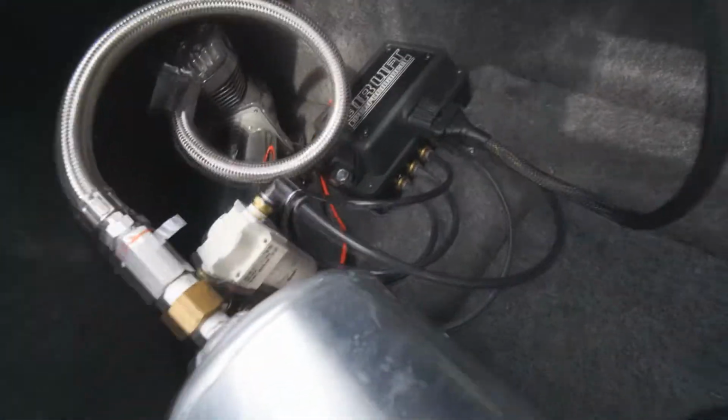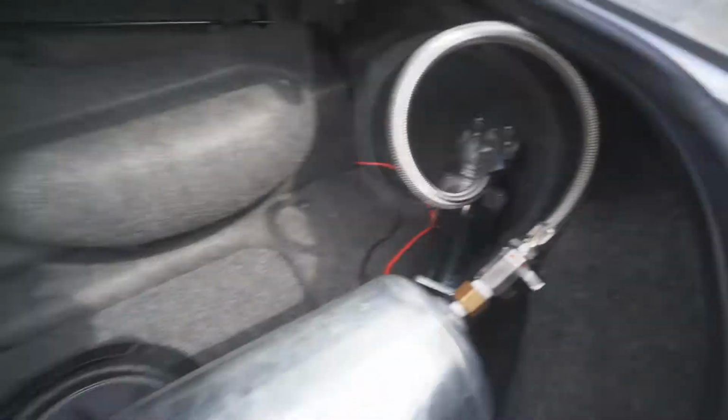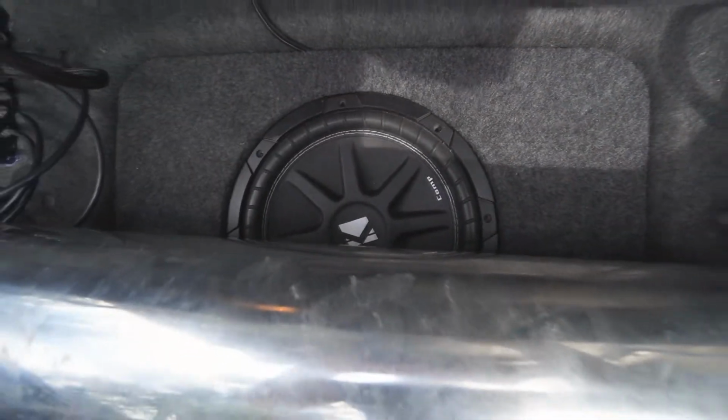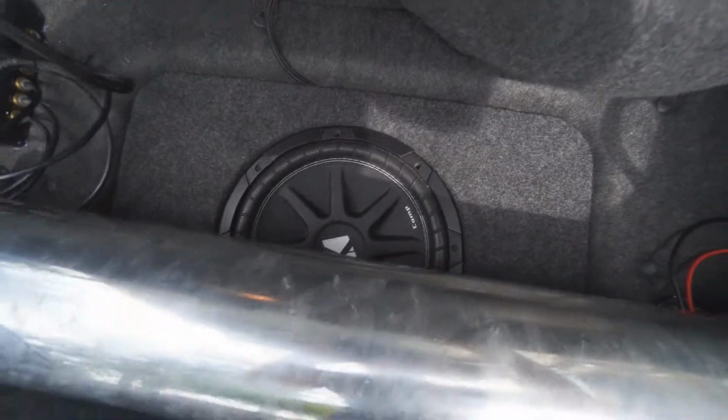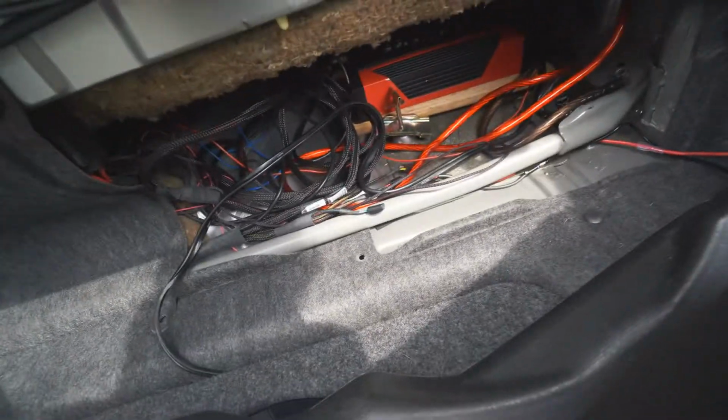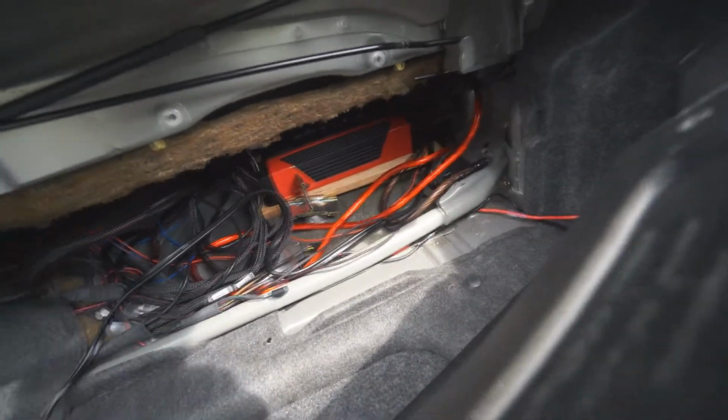So I got my manifold mounted there, and then I'm running two 480cc compressors from Viair or whatever. I also have a 12-inch Kicker still in here with a custom subwoofer enclosure made for the S2000. You can just find them on eBay. And then behind this is my amplifier and then all the wiring. It's a little bit of a mess, but nobody ever sees this, so it doesn't matter too much.